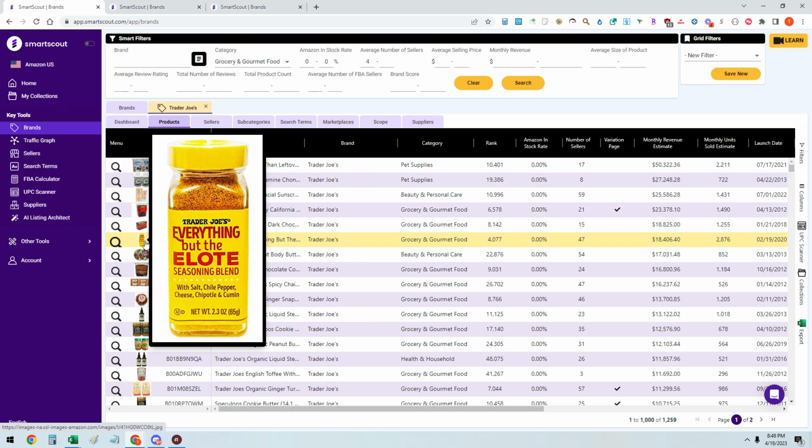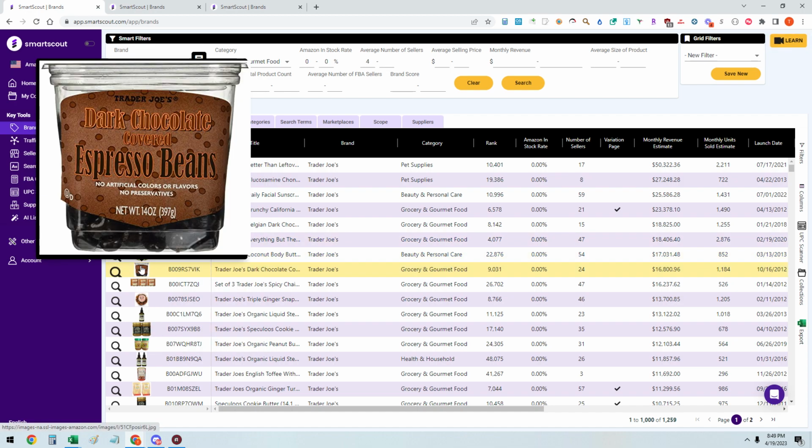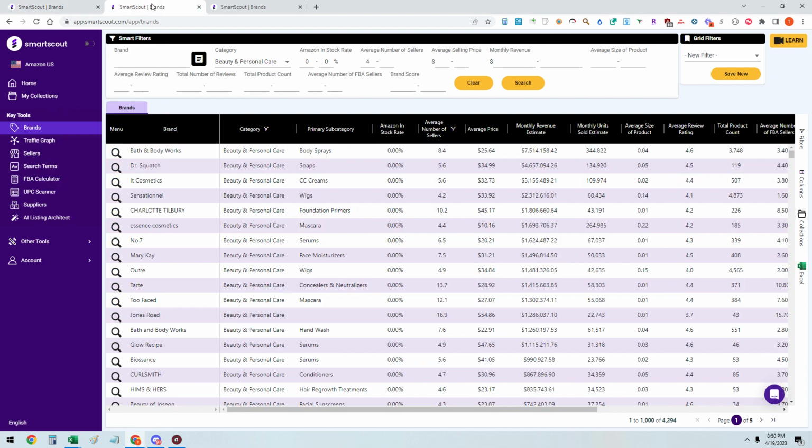And that's a lot better than going and, say, throwing everything against a wall and seeing what sticks. That's more or less what you're doing when you do a UPC search at random. Then what it's going to come down to is your ability to manufacture margin and make these things profitable. Applying this strategy to other brands, we can look at it in beauty, applying the same filters.